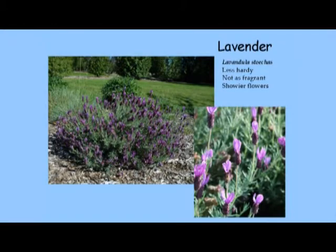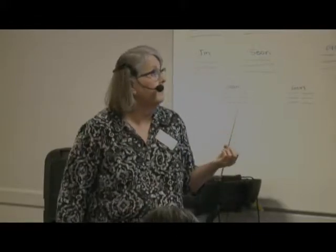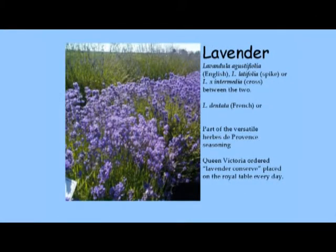Works great. Lavender, this is the Spanish lavender, and it has like the little bunny ears on the flowers. These flowers are not as fragrant as the Augustifolia or the latifolia is, but the foliage on it is very fragrant, and it's a very attractive plant. So next slide is lavender. Augustifolia is English lavender, latifolia is the spike lavender, and the intermedia is a cross between those two varieties, but there are a lot of different varieties of lavender.